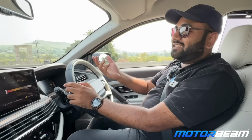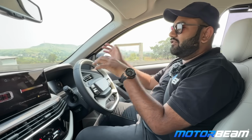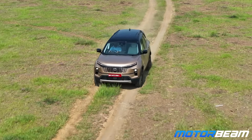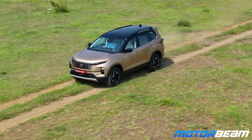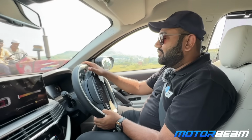Earlier, there was that hydraulic unit which was very inconsistent with its feel and feedback. This one is better tuned, but again, there is some room for improvement with the feedback offered by the steering. Braking performance is actually quite nice on both the SUVs.